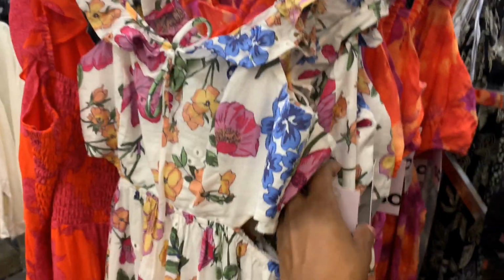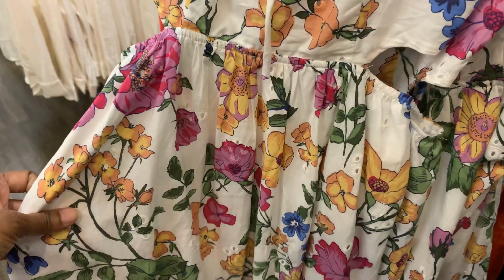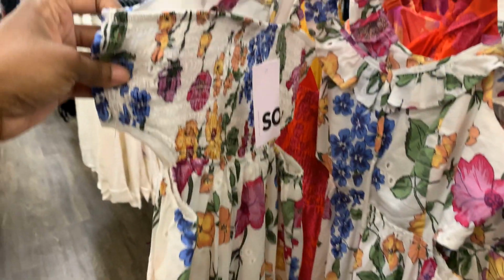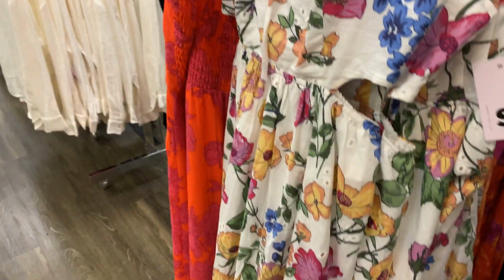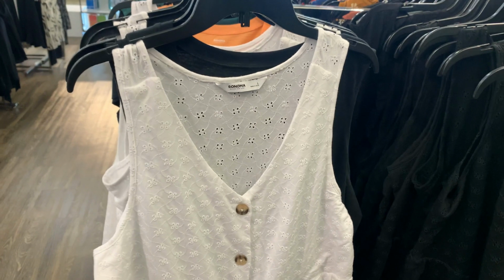I think we saw most of these dresses before. I'm not sure if we saw this one, but just real pretty with the cutouts on the side, the floral print, the little ruffle around the top, the shirring in the back, just really pretty. That'd be just great for a lot of different things this season, so you might want to grab that.